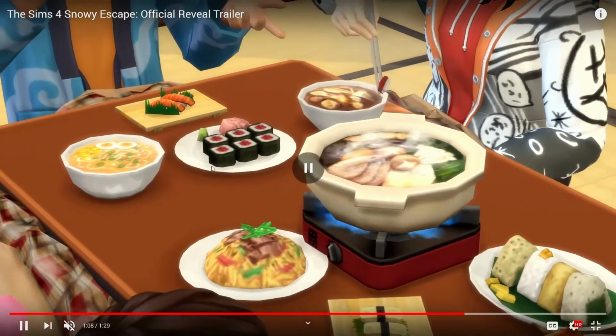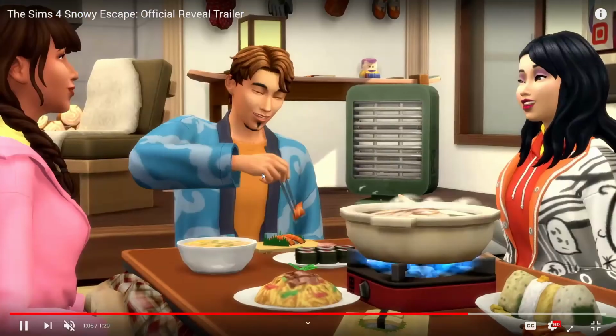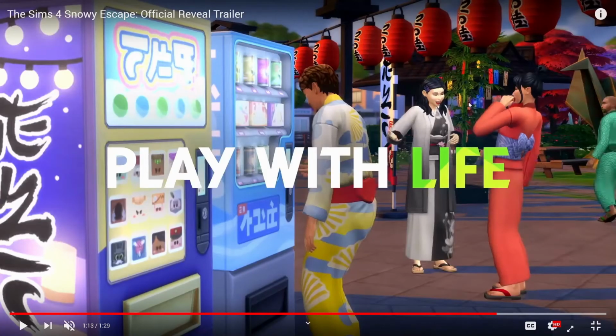Now, probably my favorite scene in this trailer is the food. So we have sushi, we've got ramen here, we've also got onigiri, which are rice balls, and then of course we have a nabe, which is Japanese hot pot. It looks like in the middle there. It looks so good. I did not even notice this before, but this tree back here with the colorful papers on it looks like it's a Star Festival tree. So again, these would be like people's prayers or wishes that they would write and put on a bamboo tree during the Star Festival. Oh my gosh. I'm just almost floored by the details that they have put into this pack. I am so excited right now.